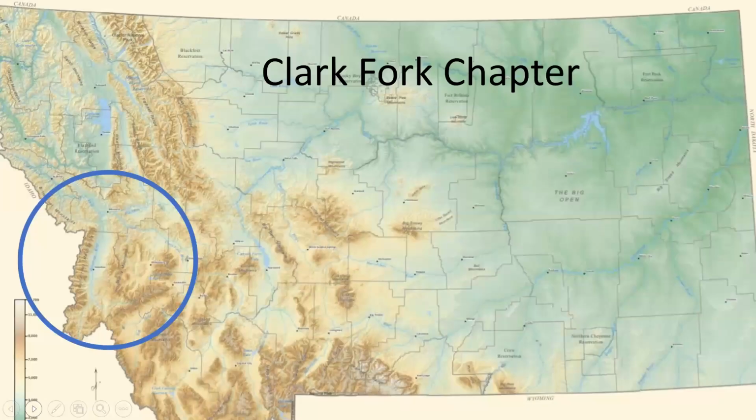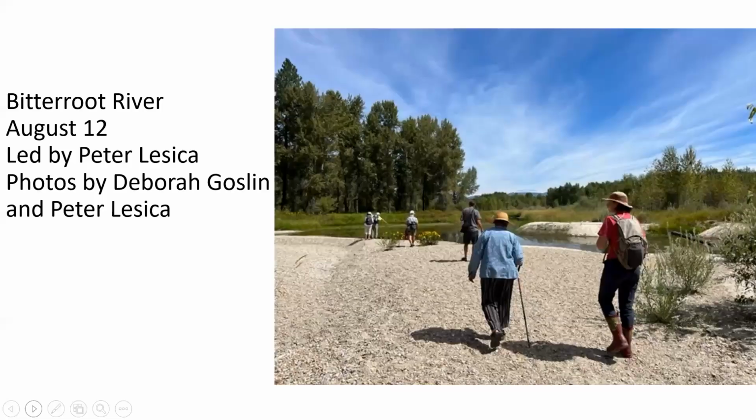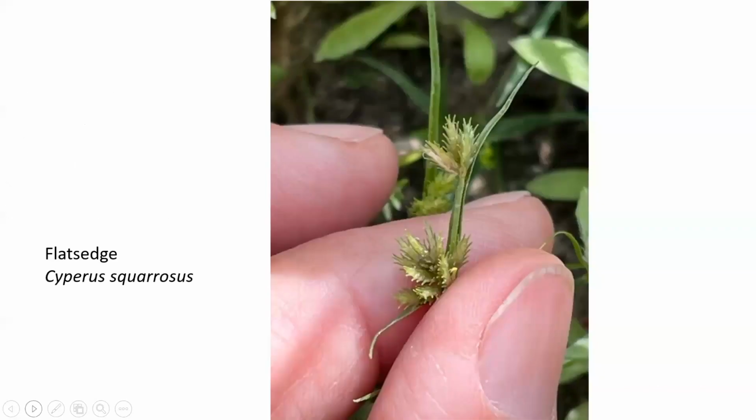Okay, thank you, John. Moving south. Here's a Peter Lessica hike. And we have a number of neat flower photos from this one. And Peter is not with us tonight, I take it. Deborah, are you on? Can you describe this, or another person who was on this field trip? No. Okay. So we've got some nice aquatic plants here.